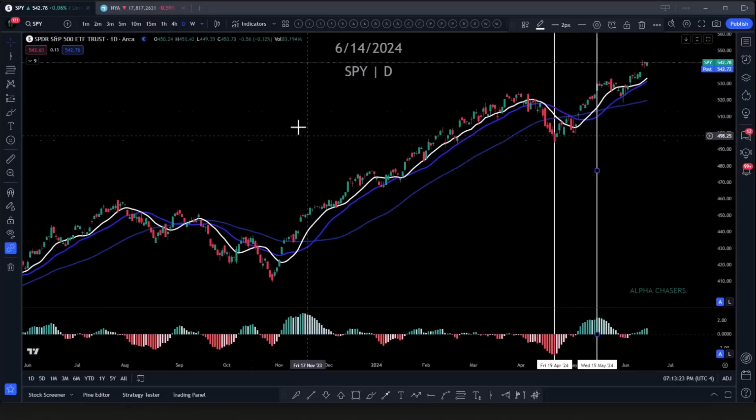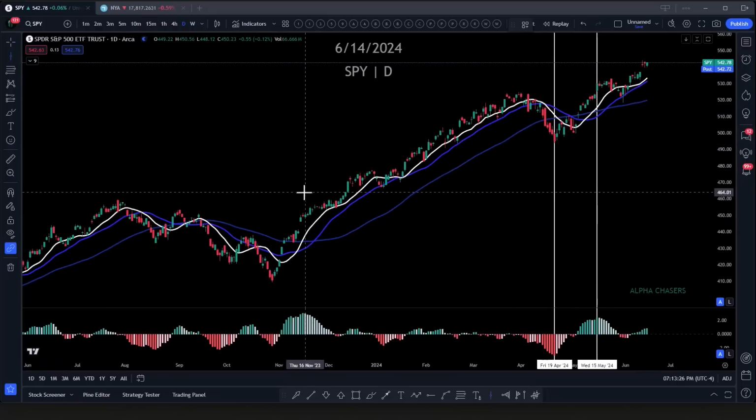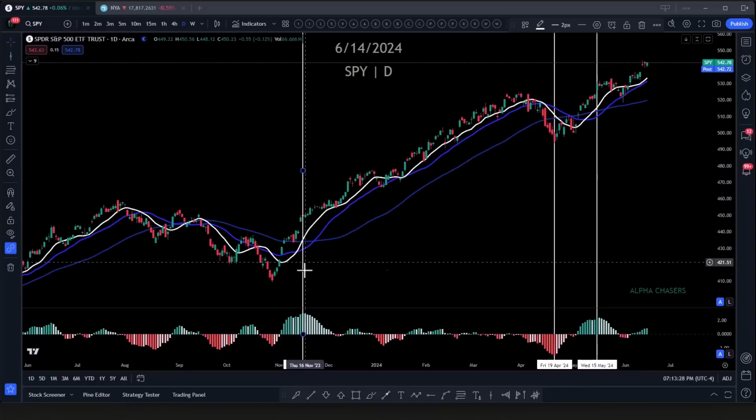It doesn't always do that. You got ran over like a train here, look, okay? And again, this is why we always talk about the stool, right?